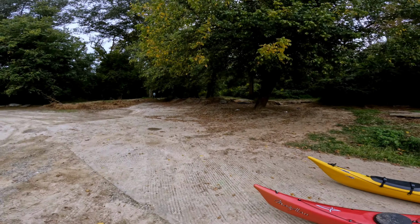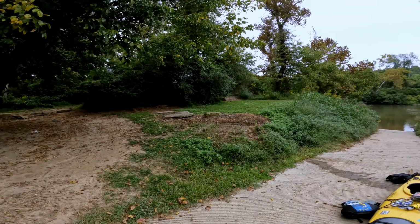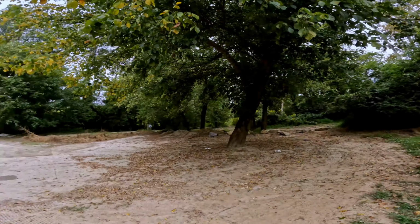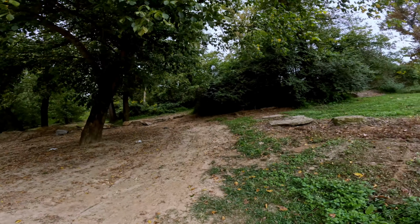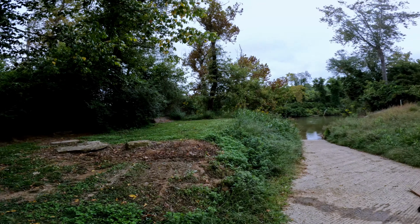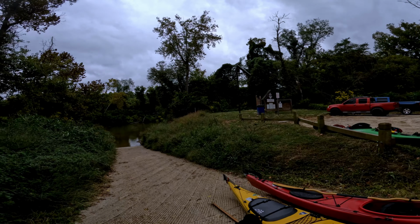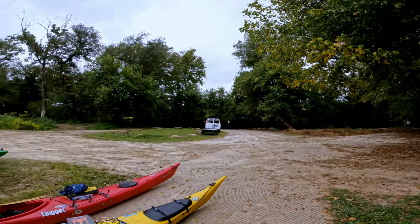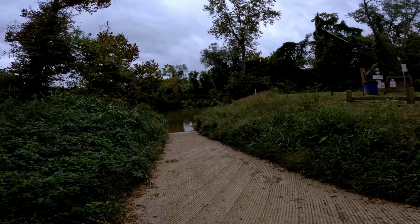This is actually a takeout point if you're doing the paddle trail, and you can actually camp here. Now, there's no facilities. It's just really just a wildlife ramp, but it's not a bad place. It has a couple flat places to stay. You're not terribly far from Boonville, which I'll show you which way that is. Just come down here.